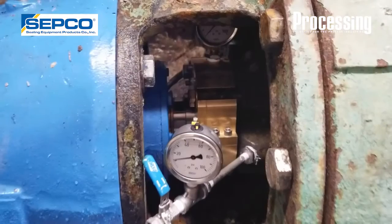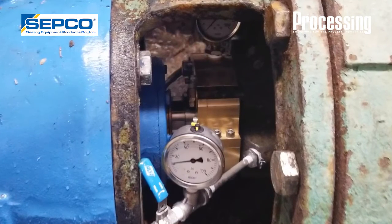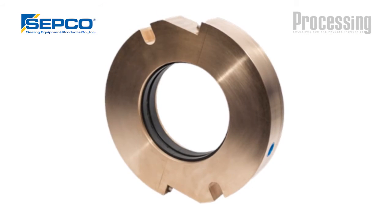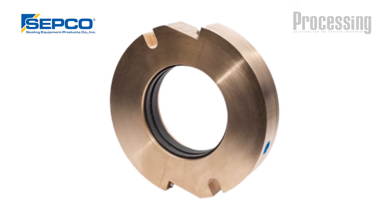So the SAS-P, it's simple. It's a SEPCO air seal, P for pump. And this air seal is specifically designed to go into a centrifugal pump where slurries are present. And the way we do that, and some of the benefits that this provides to the end user, are as follows. So the SEPCO air seal, we had talked about in a previous one of these interviews what an air seal is and what an air seal does.